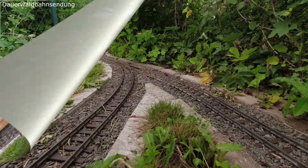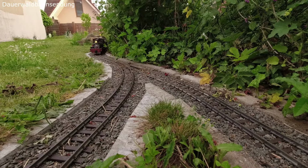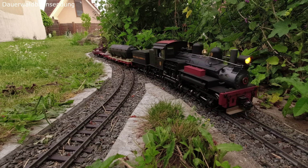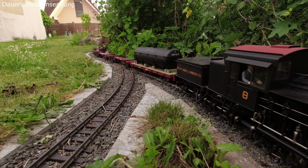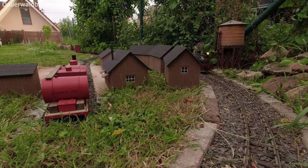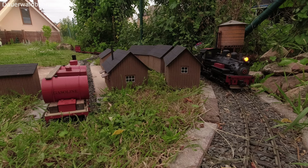The next morning sees number 8 again, assigned to another string of empties. The 8 spot is a unique model, kit bashed from a LGB number 12 Shay as well. I lengthened the frame, swapped the truck and frame design, and rebuilt parts of the superstructure to match number 8's appearance. The train comes to a stop at the water tower to top up the tender tank, before continuing the trip to the reload.